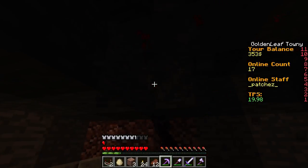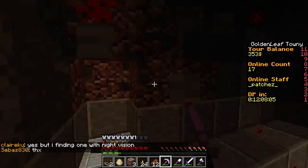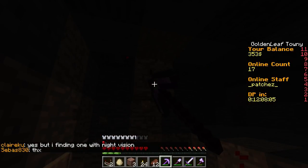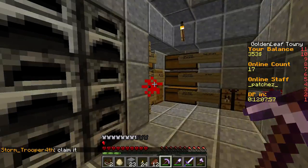I have 0 levels because I've been using them to repair my pick and stuff. Oh, I got Efficiency 1. It was kind of worth it. Yeah, I can't do it. Okay, I have 5 levels, oh my gosh.